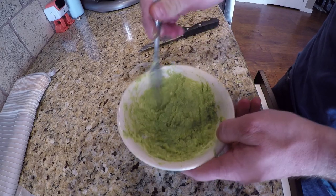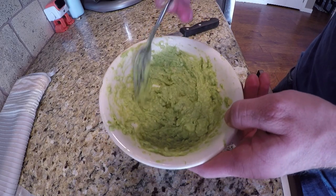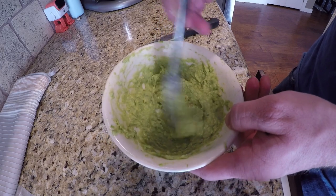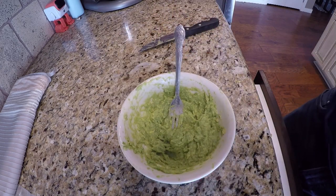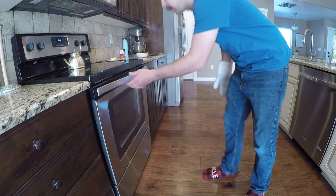All right, so that's about what it should look like. Just some standard guacamole. You can add some salt if you want to, or whatever else, but I'm probably just gonna stick with the salt. And then, so that right there, that's ready to go for the final product. All right, the trout should be done baking.